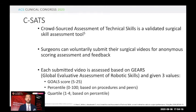CSATS stands for Crowdsourced Assessment of Technical Skills and is a validated surgical assessment tool. Currently, it is meant for surgeons to get feedback from trained assessors and other surgeons regarding their surgical techniques and decisions during minimally invasive surgery, usually used in robotics. When a surgeon submits their case to CSATS, the case is separated into key portions and evaluated based on GEARS criteria. Thus, the surgeon gets a score between 5 and 25, encompassing the 5 domains of GEARS. And they also get a percentile based on the procedure and a comparison to their peers. And finally, they're given a quartile based on this percentile.